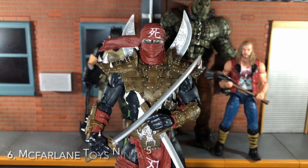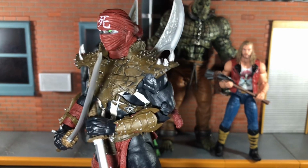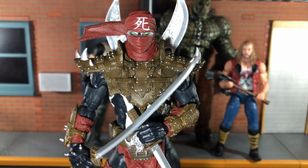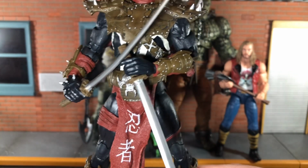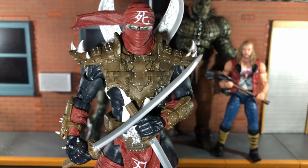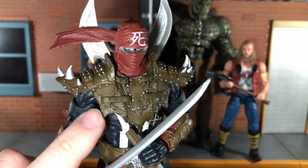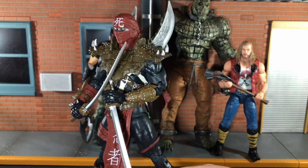At number 6 is the McFarlane Toys Ninja Spawn figure. This has tons and tons of great sculpt detail to it. McFarlane Toys knocked it out of the park on this one. All of the stitch work on the leather parts and the texturing to the materials. This looks really, really nice. The only thing that I did to this figure to make it a little better is I added all of the silver for the dots right there on the armor. But other than that, this is a very nicely painted figure.